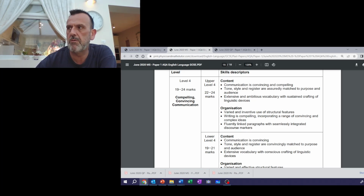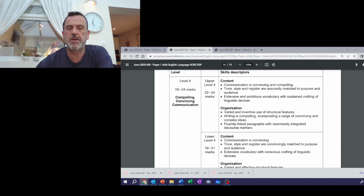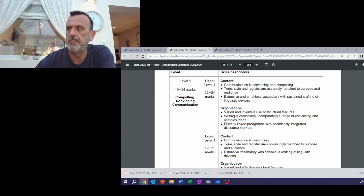Are your tone, style and register assuredly matched or convincingly matched? Are you using extensive and ambitious vocabulary? Are you trying to use linguistic devices in a crafted way, i.e. are they deliberate and do they work? Structural features, there are easy ways to do that, which we'll go through. And are your ideas linked and fluent? So that's the content at 24.